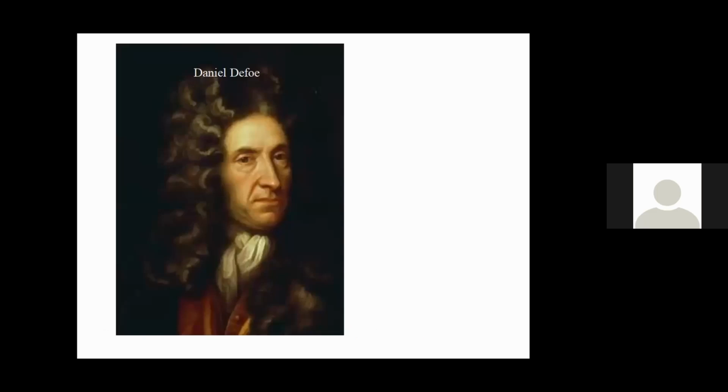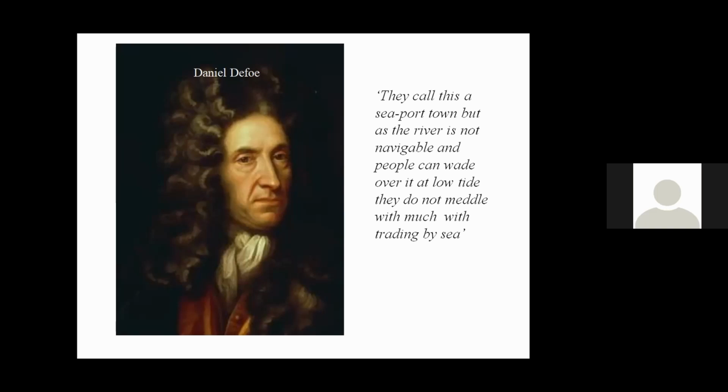And also Daniel Defoe, who you probably all know as an author, who was actually a government spy. He was sent by the government to Scotland. He wrote a book on his travels in Scotland, but ostensibly he was there to see what was happening with nationalism at the particular day. And what he did say when he came to Musselburgh was that they call this a seaport town, but as a river, it's not navigable. People can wade over it at low tide. They do not meddle much with trading by sea. So that was actually Daniel Defoe's report for Musselburgh.